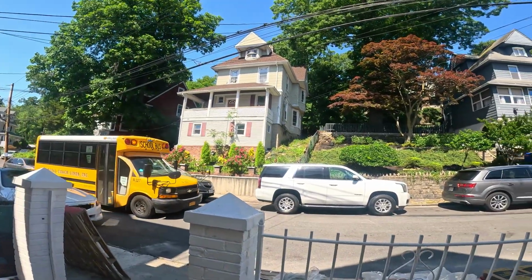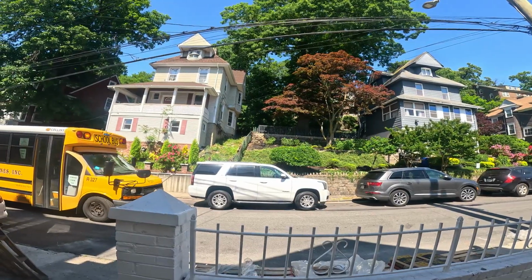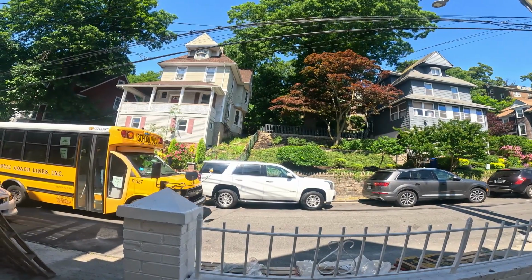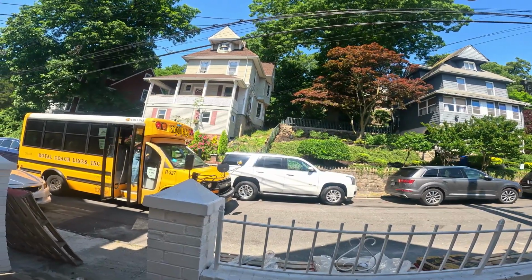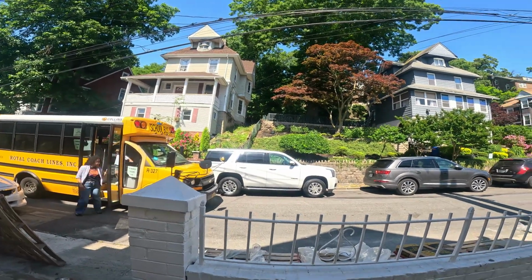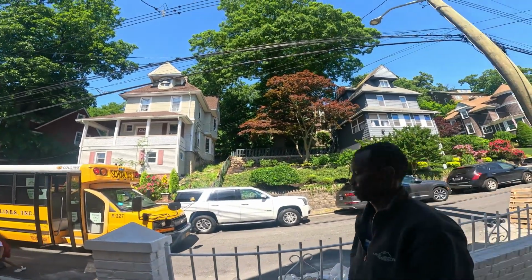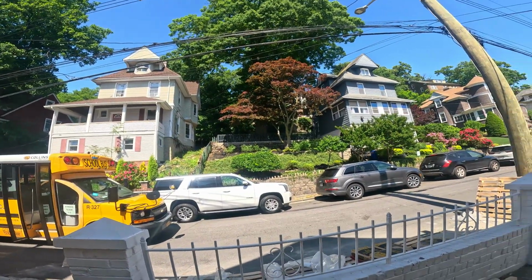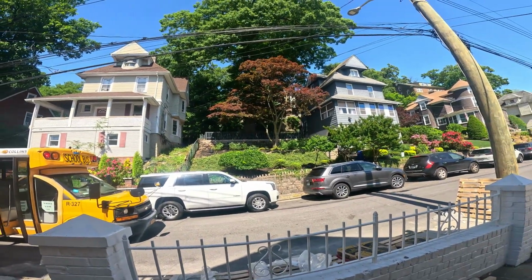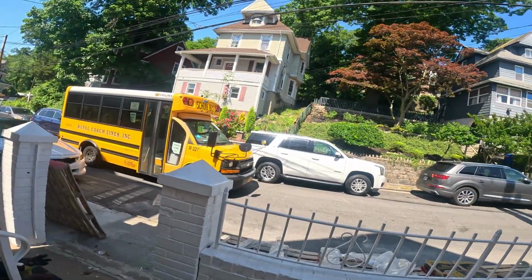School bus is here. I guess the school bus is dropping off some kids someplace here. School bus. Child coming off, coming off to the daycare. Guys are resting.